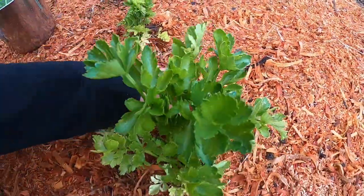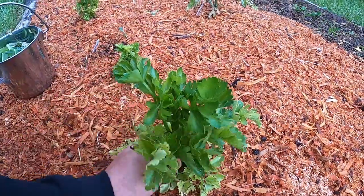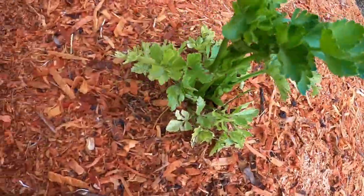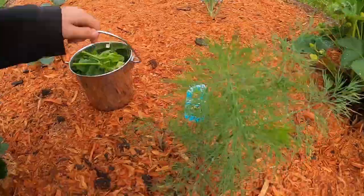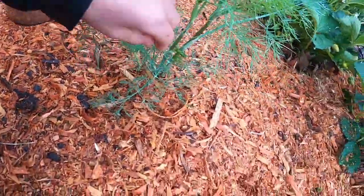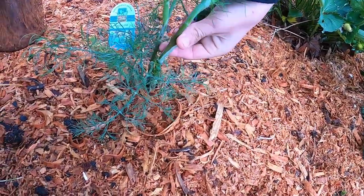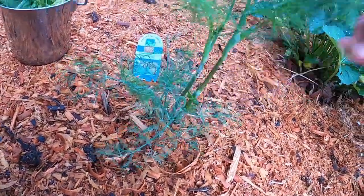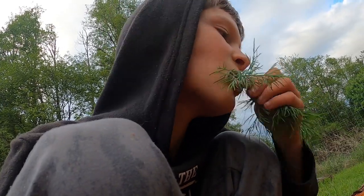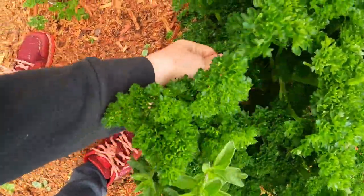We'll get 1, 2, 3 small stems of this because we don't want to even eat any of it right now. And then there's dill. Get 1, 2 stems. It tastes like, well, it tastes like dill. This is Italian parsley.